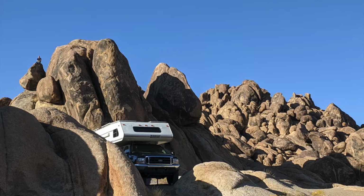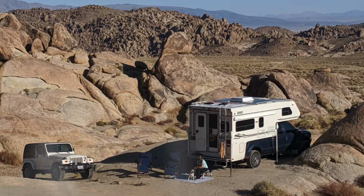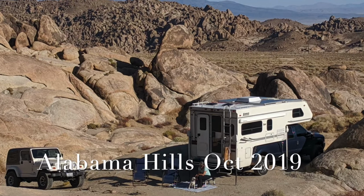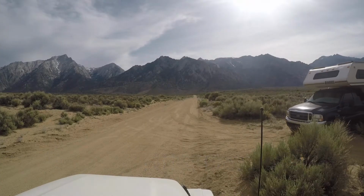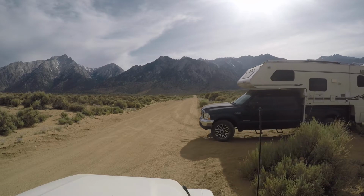We really wanted to go back to Alabama Hills as we headed north on our summer 2020 trip. After looking at the temperatures and realizing it was going to be in the 90 degrees, I decided to find a better option and campsite.